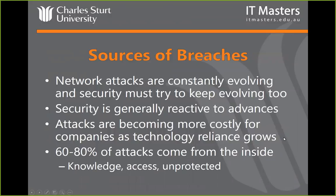Attacks are becoming more costly for companies as the reliance on technology grows. So we know now that we certainly rely on our technology and our infrastructure much more than we did, say, 10 or 15 years ago. I remember years ago working for a bank, and if the computer systems went down, it didn't matter. They had paper-based ways of keeping things going.